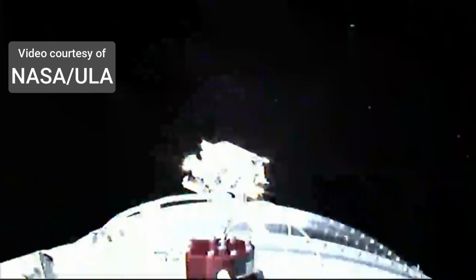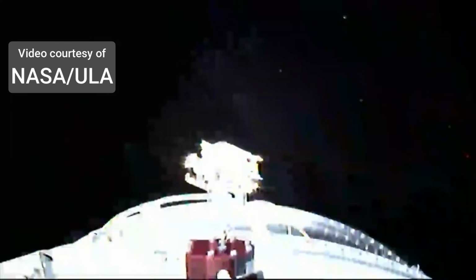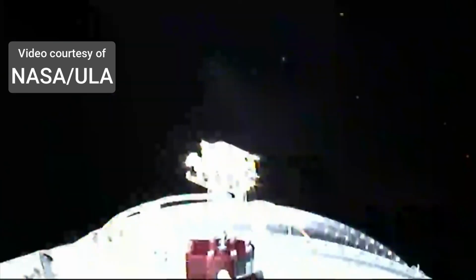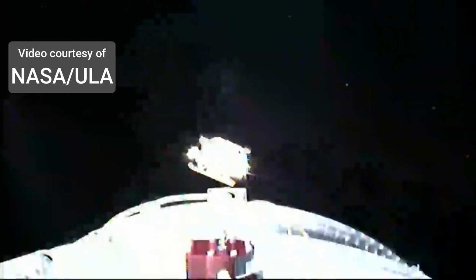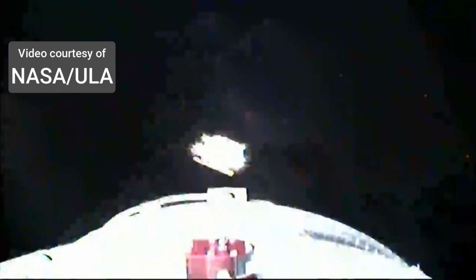Now passing 53 minutes, 10 seconds into flight. With the successful separation of the ICESat-2 spacecraft, Delta-II is now going to perform a cold gas evasive maneuver, followed by a coast, followed by another burn prior to P-pod deployment. Cold gas evasive maneuver will start in approximately 6 minutes.